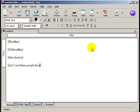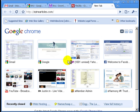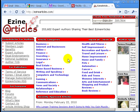Maybe you can make a squeeze page. Think about it. Maybe you can make a squeeze page about how to buy the best plasma television, or how to know how to get the cheapest plasma television. You know, stuff like that. And you can really find this stuff if you go to Ezine Articles, okay? If you go to ezinearticles.com. I'm not saying copy, I'm saying get an idea.